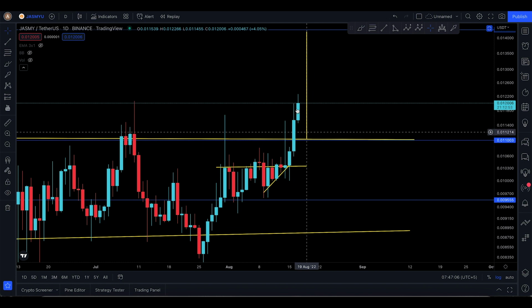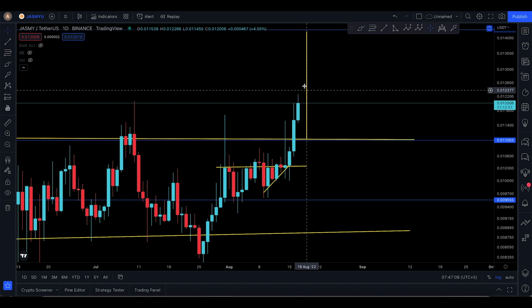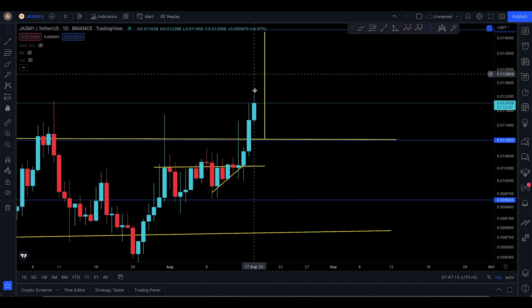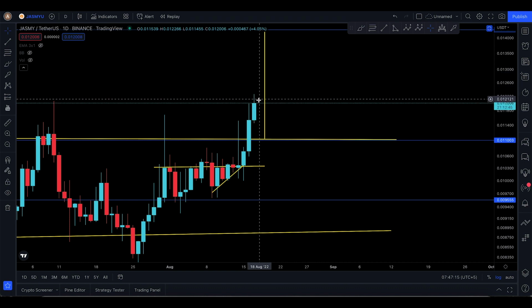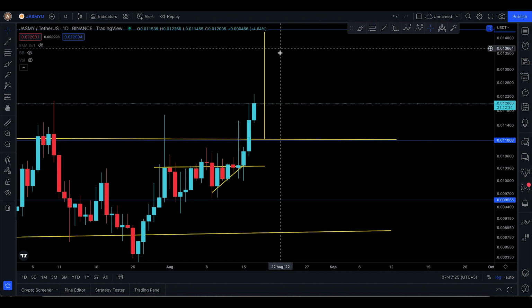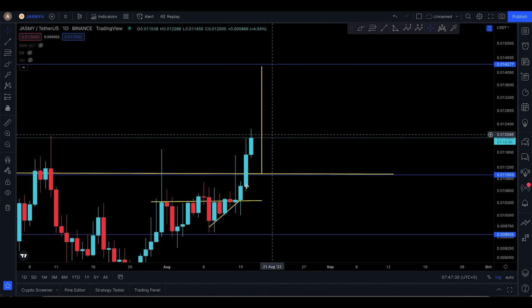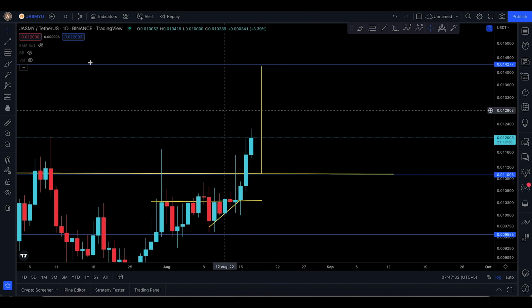And on the daily, you're about to print a three white soldiers. So if today's candlestick closes green, above this level 12, I'm going to tell you 0.012008, if you close above this level or at least above 12,100, then that will be an amazing price candlestick pattern, which is a continuation pattern to actually go to the upside.